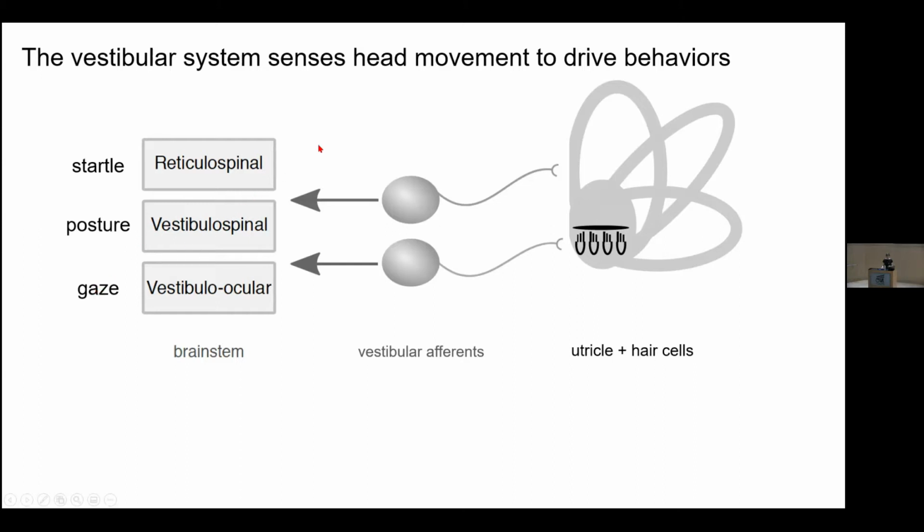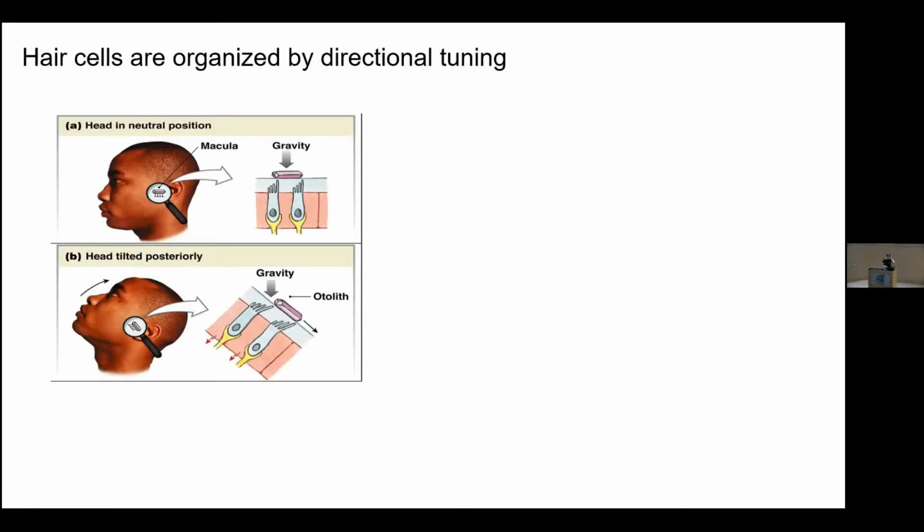So it's useful to know a little bit about how this works and how the hair cells here in the periphery function. The hair cells all have little cilia sticking up into something that's kind of like a mesh right above them. And what that means is that when you tilt your head relative to gravity, the mesh slides on top of the hair cells. And if it slides in the direction of the tallest cilia, that depolarizes the hair cells. And if it slides in the other direction, it hyperpolarizes them. So that means there's a built-in directional sensor about not just whether you are tilting your head, but what direction you're tilting it in.